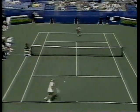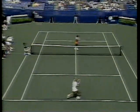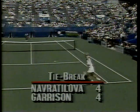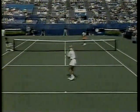Looked like Garrison flagged one there. Hit a ball that was going out. Watch how high this ball is. And was driven. That ball was definitely going over the baseline. Zina didn't do much with the volley and paid a big price. 4-4. Stayed in.